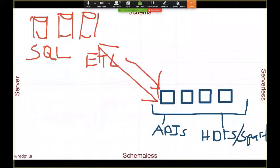So hopefully that makes sense. And with that, we will sort of move forward. Let me just erase a few of these because I want to keep.